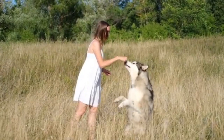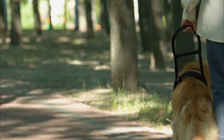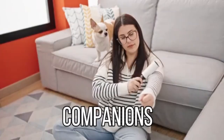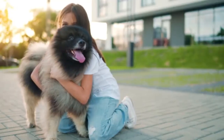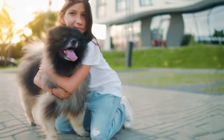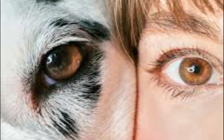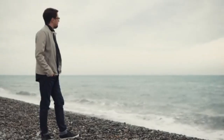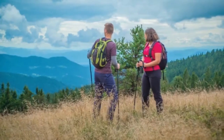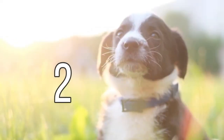Dogs do amazing things every day. In addition to being adorable, they are used around the world as guide dogs, companions, trusted therapy sources, and more. There's one thing these incredible creatures can't do, though: see things the way humans can. Our eyes and the eyes of dogs have cones, which is a name for special cells in the eye that respond to color by catching the light. We have 3 different cones, which is why we see so much in color. Dogs, on the other hand, have 2.